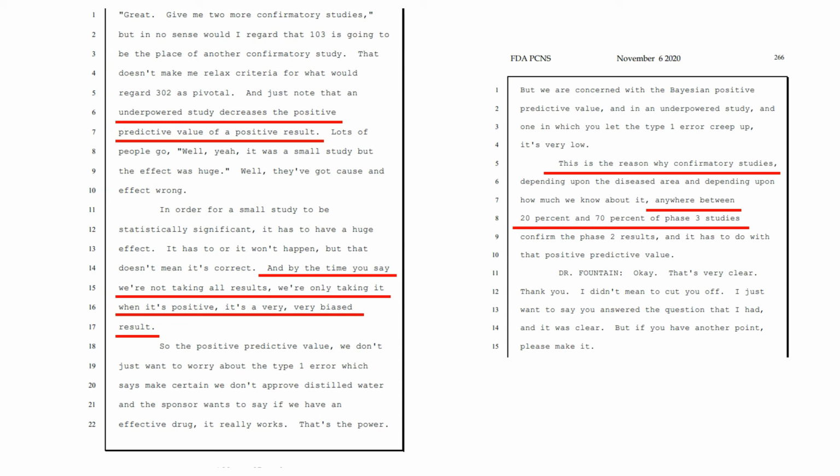So false positives happen with underpowered studies, in addition to properly powered studies. And if a false positive happens with an underpowered study, you mathematically have to have a large effect size. Otherwise, you wouldn't get a statistically significant result. But having a large effect size does not mean it is real. A large effect size is not a real effect size, especially if the positive result comes from a study with missing data and biased analyses.